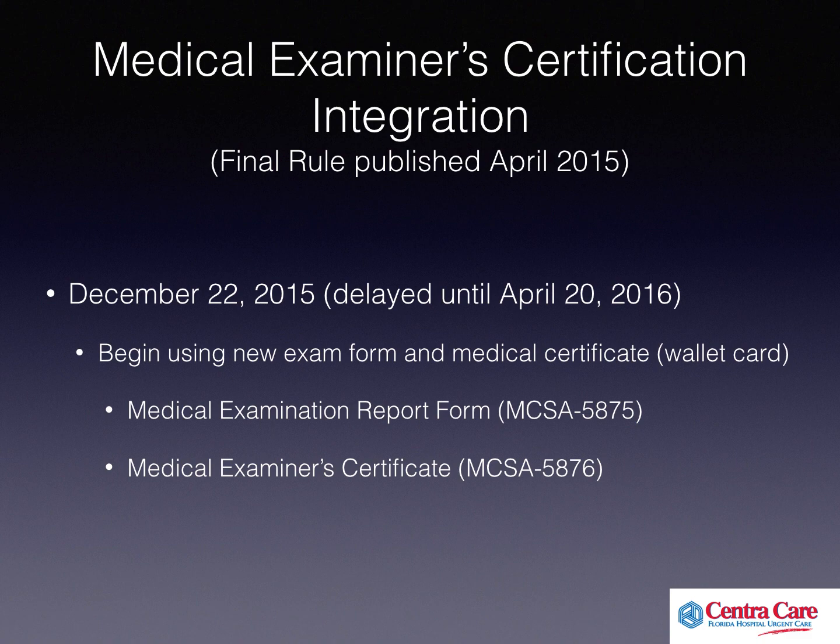The final rule was published by the Federal Motor Carrier Safety Administration in April of 2015. Although it was to take effect December 22nd of 2015, delays in the initial release of the electronic version of the form caused the final date for implementation to be pushed back by 120 days. By April 20th of 2016, all driver medical exams must be completed using the new Medical Examination Reporting Form and the new Medical Examiner Certificate.